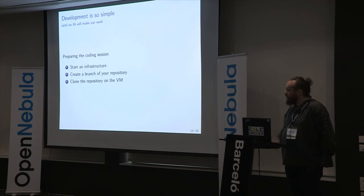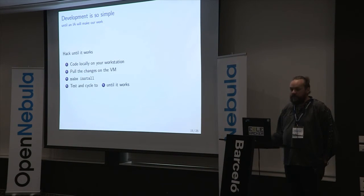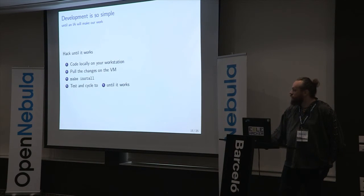We are using Git for development, so we create branches, because most of the time we need to act on several repositories at the same time. And we clone everything on the VM. Next, we do what we need to do. Just code, try, install and try. And if it's not working, and most of the time it's not working the first time, we loop.